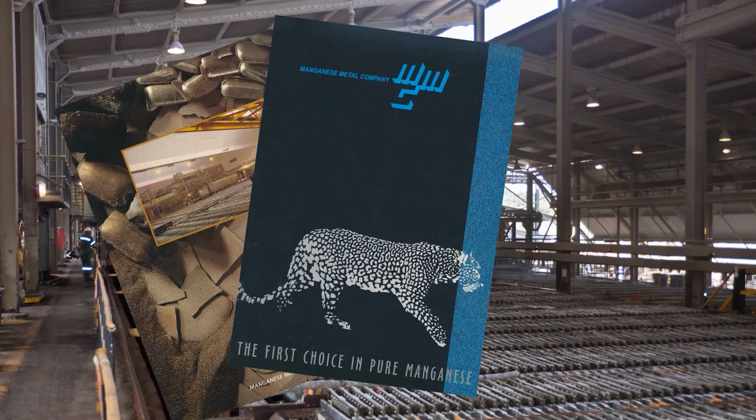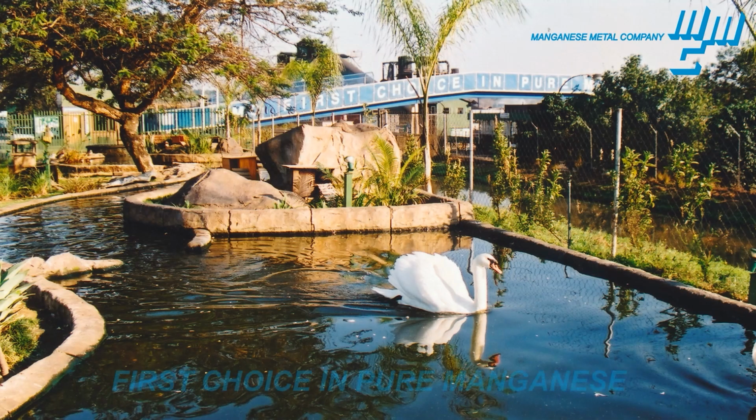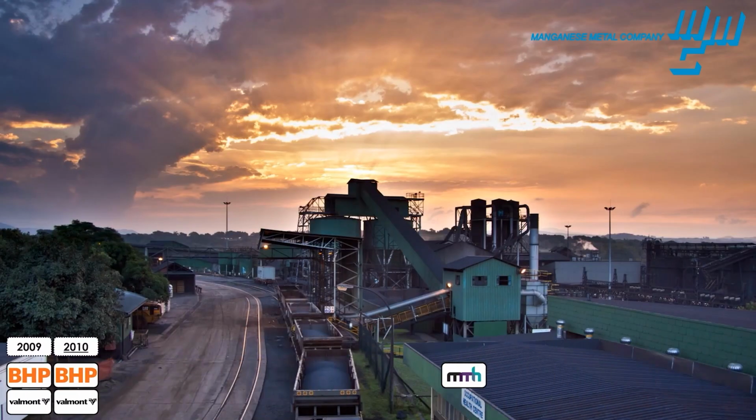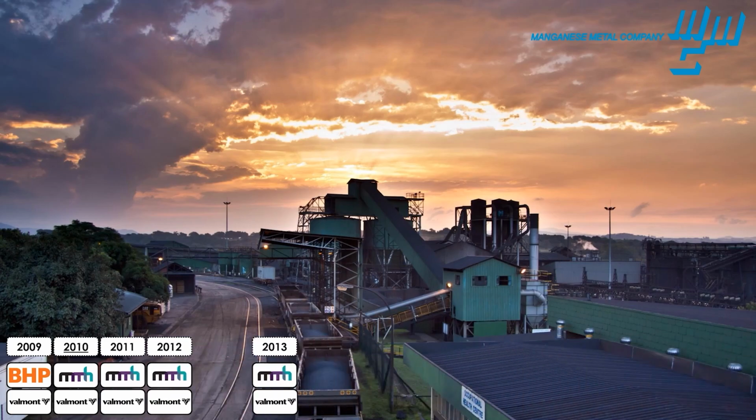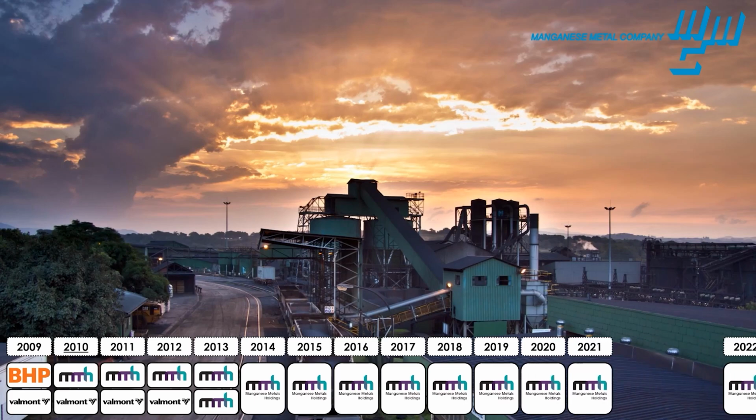MMC became a niche supplier of only high-quality, selenium-free and sustainable EMM, with the slogan, "The first choice in pure manganese." Since then, the company has remained focused on clearly differentiating its market segment from Chinese supply. In 2010, BHP Billiton decided to divest their 51% ownership of MMC, and MM Holdings, the current owner of MMC, came into being. 3 years later, MM Holdings acquired the remaining shares of MMC from Valmont Industries, then the majority owner of Delta EMD. Today, MMC is still owned and controlled by the directors of MM Holdings.